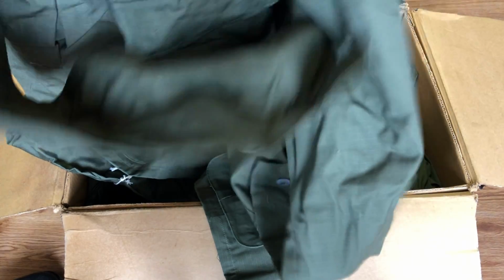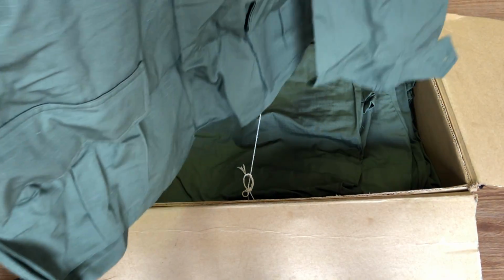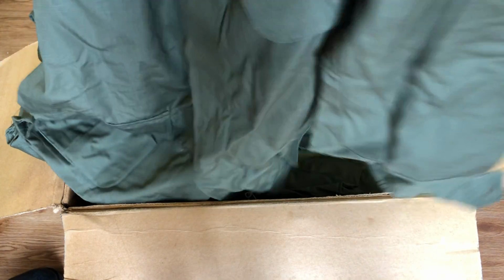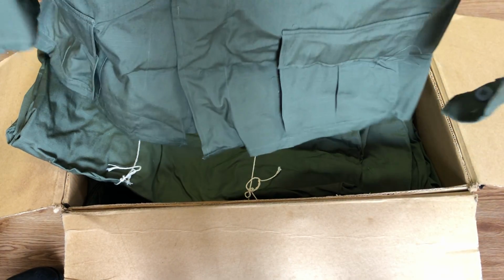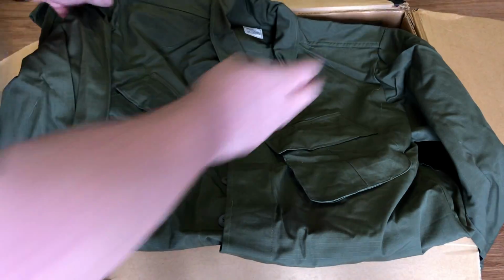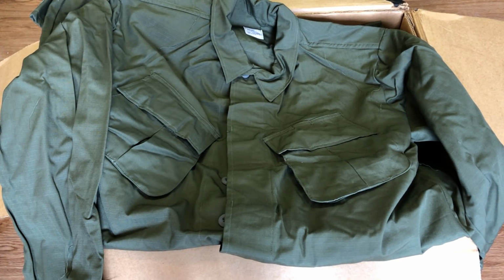There was a YouTuber who commented on my other video that said he wore these in Panama, and they're, in my opinion, the best uniform the United States has ever fielded. They should have just made a green version and a tan version and still wore them to this day. They're very functional, very versatile, and extremely comfortable. So yeah, I'm actually wearing my jacket right now as well. See, here's proof. I love these things.